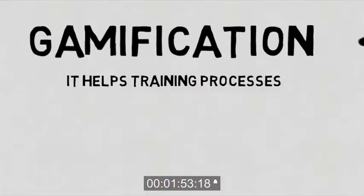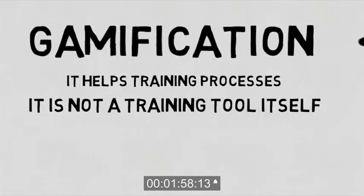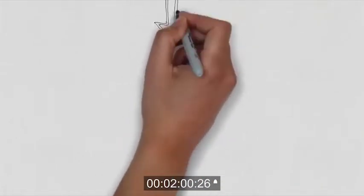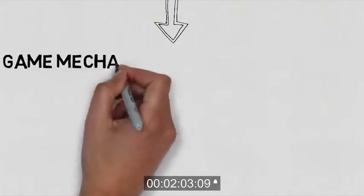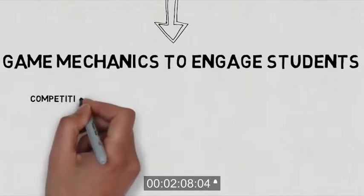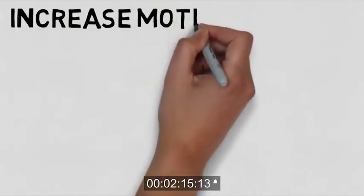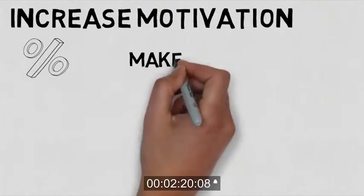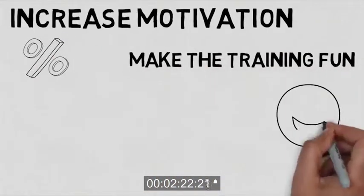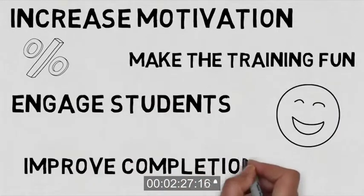We can use gamification to help our training processes, but gamification is not a training tool itself. Gamification uses game mechanics to engage students in our training efforts. Some of the gamification techniques used are competition, stories, achievement, level, status, and rewards. We can certainly use these techniques to increase motivation, make our training fun, engage students, and improve completion rates, but they will not help to make students learn.